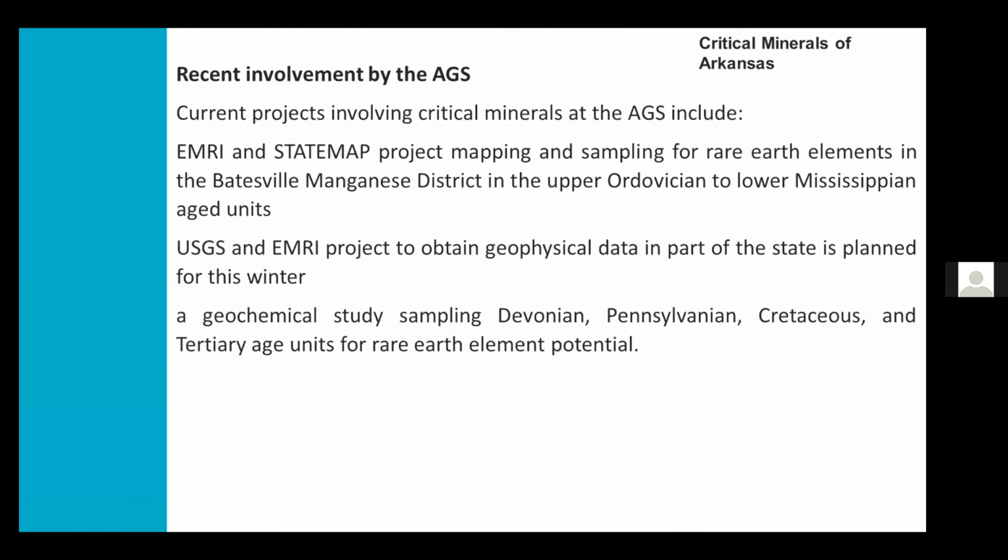Okay, the recent involvement by the Geological Survey. Currently, we have an Earth MRI and state mapping project and sampling for rare earths in the Batesville Manganese district in the upper Fayetteville division to the lower Mississippian age units. The USGS is planning to obtain geophysical data in part of the state this winter, and it could include the entire Arkoma Basin. And then we have a geochemical study sampling Devonian, Pennsylvanian, Cretaceous, and Tertiary age units for the rare earth elements potential.